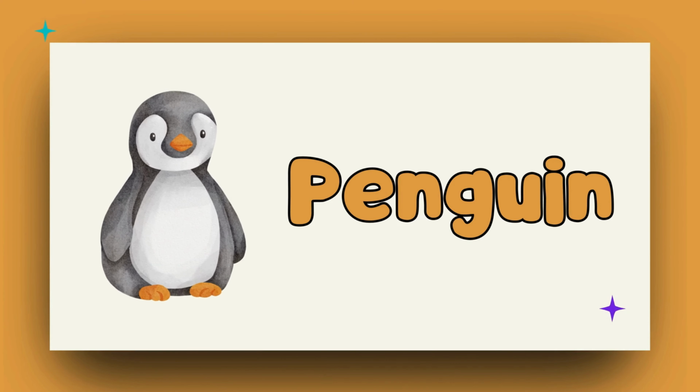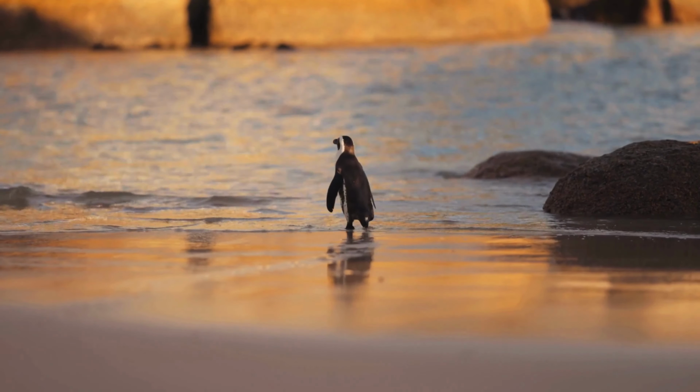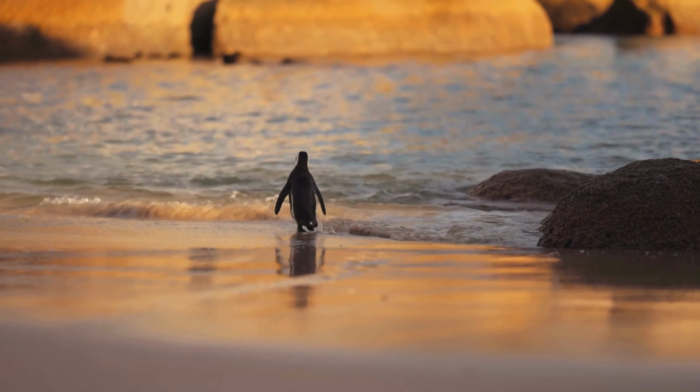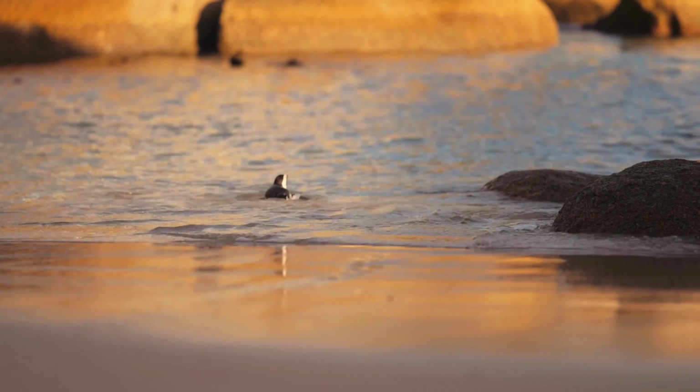P is for penguin. Penguins are birds that can't fly, but they're excellent swimmers. They live in cold places like Antarctica and have special feathers to keep them warm.